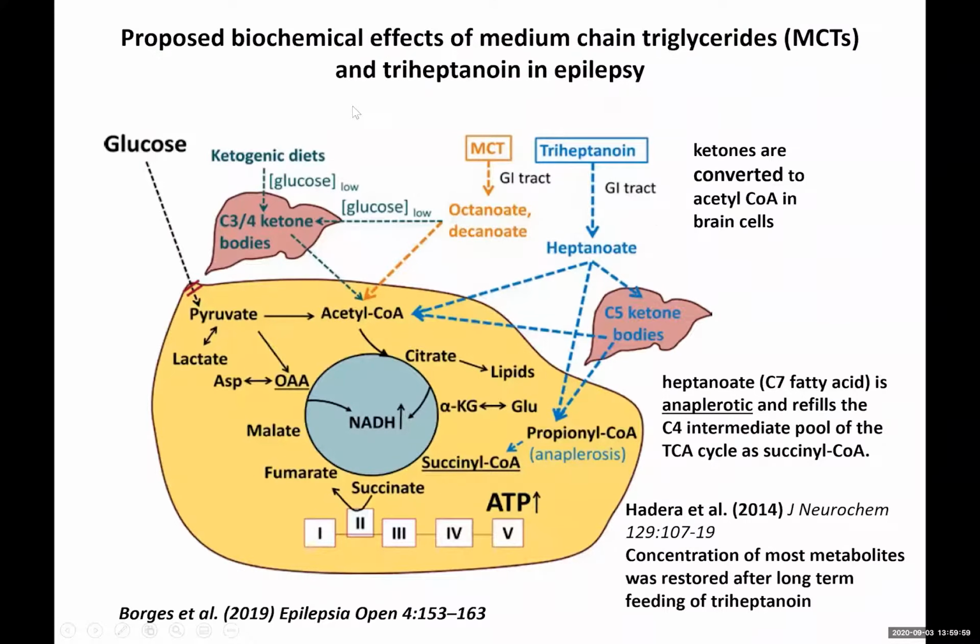This slide from Karen Borges's group shows proposed effects of medium-chain triglycerides and triheptanoin for energy. Medium-chain triglycerides break down to short-chain or medium-chain fatty acids, which are converted to acetyl-CoA. Triheptanoin is metabolized to heptanoate, which is a C7 fatty acid, and it is converted to propionyl-CoA and then to succinyl-CoA and enters the TCA cycle and refills that C4 intermediate pool of the TCA cycle.